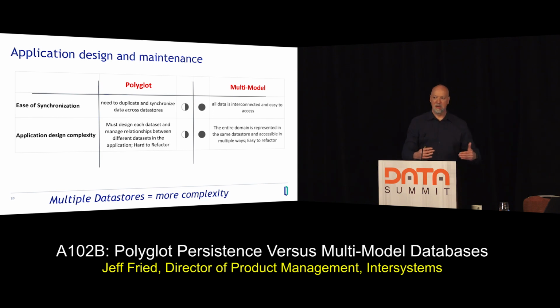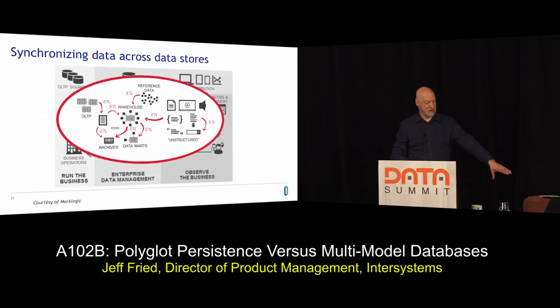As an application developer, there's a need to synchronize data. If you have data in multiple stores within your application, it's not completely independent. There are relationships between the data or else you wouldn't have it, which means there's some duplication and some synchronization, and that adds complexity. You also have to be attentive to the design of each data set and think about what kind of model you're going to use for what kind of data. It's quite possible, this is a pretty standard technique, but it is much more complex.